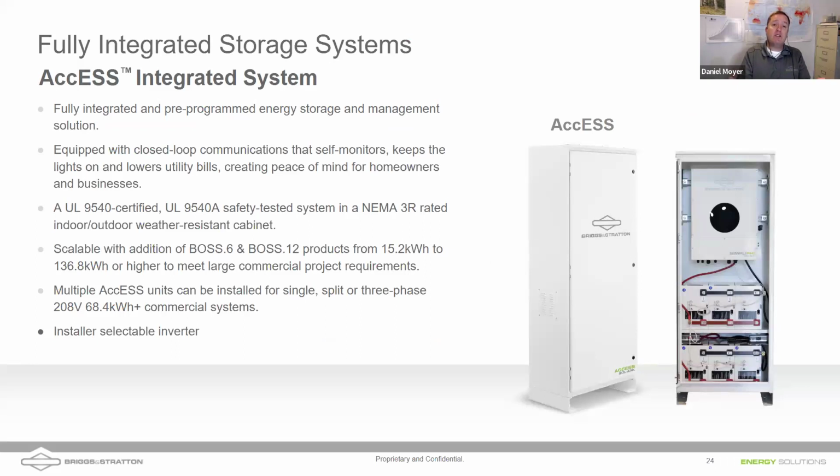We can take one of these access systems. It's a Boss 12 cabinet, essentially, where we took out 6 batteries. We put an inverter up top, and we have 6 batteries down at the bottom. We can either put our 6K inverter in here, or we can put the Solar 12K inverter in here as well. And point out, Daniel, that that's a UL 9540 certified inverter as well, right? This has gone through all of the testing.